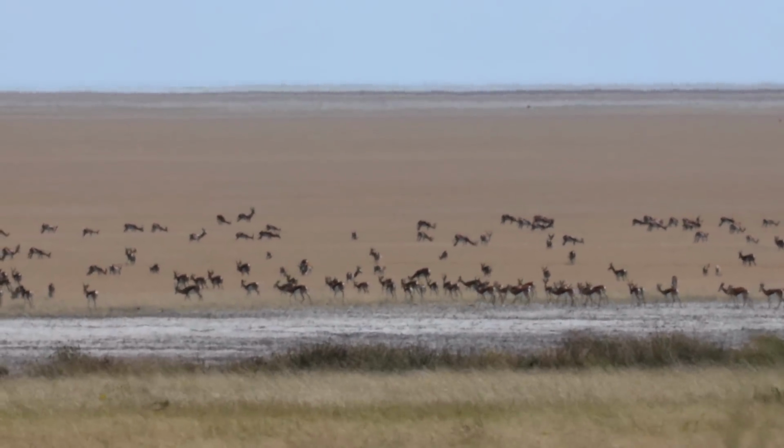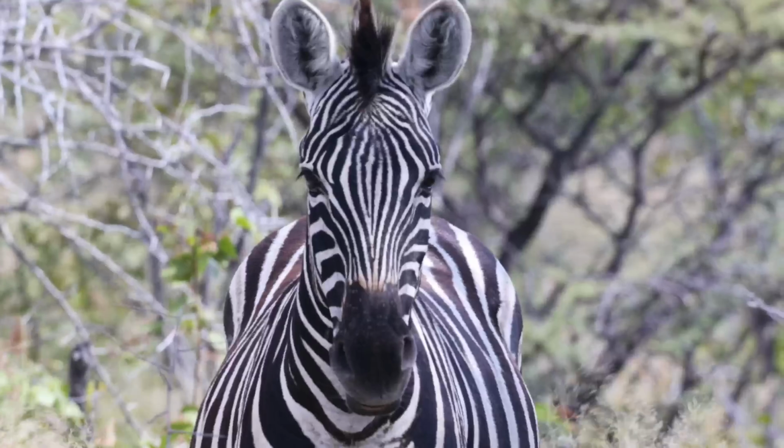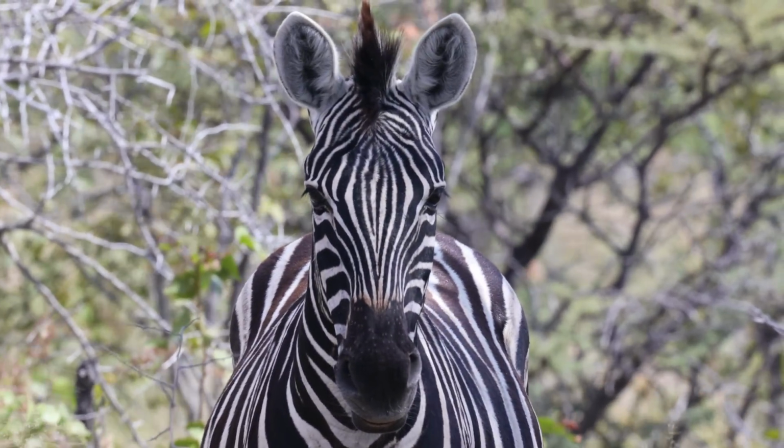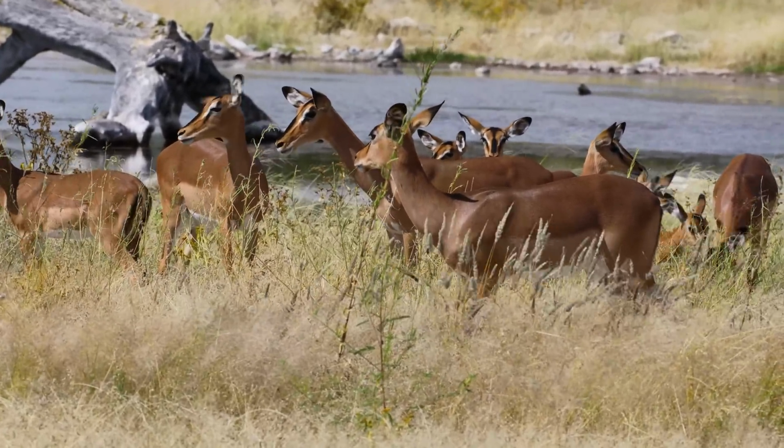I would really recommend to go to the west part of the park because it's less people and now it's also open to the public, so you could go there if you are driving by yourself. That's the place, for example, where we got lucky to see lions.